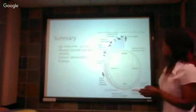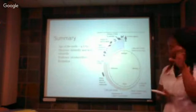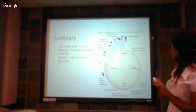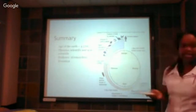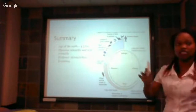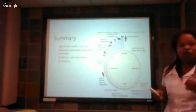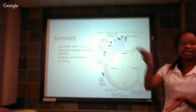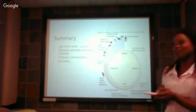And then for the summary, we have covered everything that was part of the key points that we were supposed to cover. We have explained the age of the Earth, as you see in this diagram. We explained both theories, the scientific as well as the non-scientific, which is the myth that a supernatural power brought life onto the Earth. We showed that the evidence is found in the stromatolites, which also exist in this country, in the Eastern Cape of Port Elizabeth. And then we took you through the evolution part of it. Thank you.